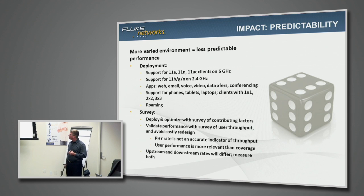So how does this impact surveys? Well, you want to obviously continue to deploy and optimize your networks by surveying the contributing factors to the performance. So a passive survey will still tell you if your coverage meets your requirements, with the factors that contribute to performance. These include signal levels, channel widths, channel interference, modulation and coding schemes. These are all contributing factors, and it's still critical to make sure that they meet your deployment requirements. Then you want to validate that deployment with a survey of your actual user throughput. This will avoid costly redesigns in the future so that when you leave, you know that you're meeting your end user objectives. And user performance obviously becomes a more critical validation factor than coverage does.